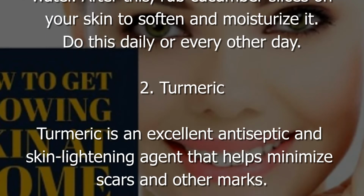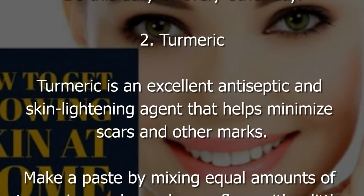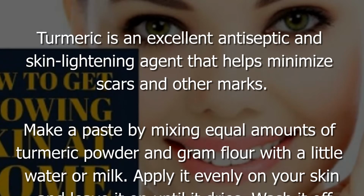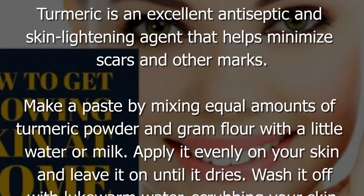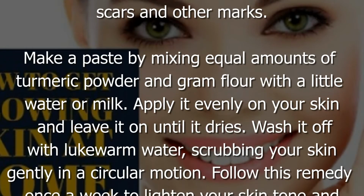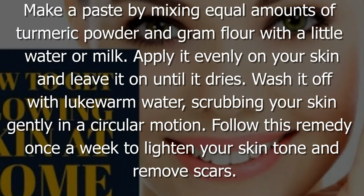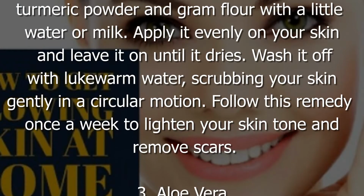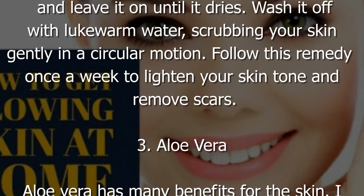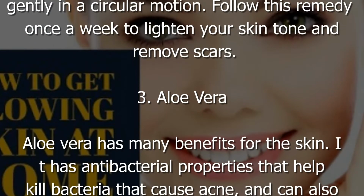Turmeric. Turmeric is an excellent antiseptic and skin lightening agent that helps minimize scars or marks. Make a paste by mixing equal amounts of turmeric powder and ground flour with a little water or milk. Apply it evenly on your skin and leave it on until it dries. Wash it off with lukewarm water, scrubbing your skin gently in a circular motion. Follow this remedy once a week to lighten your skin tone and remove scars.